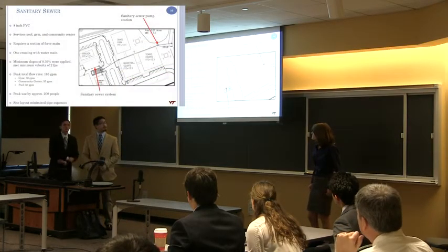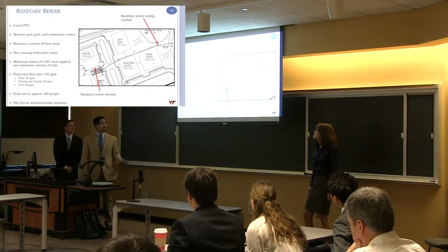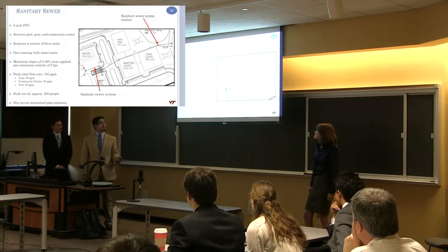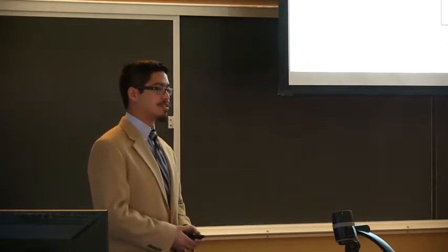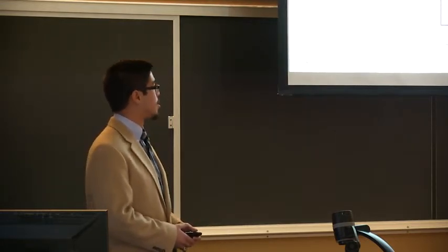Our sanitary sewer pipes were sized at 8 inches, made of PVC. The pipe layout is pretty linear to minimize cost. There was one section required for a force main. That's just because of site slopes. And to meet the minimum velocity of 2 feet per second, we applied a 0.39% slope on all pipes.